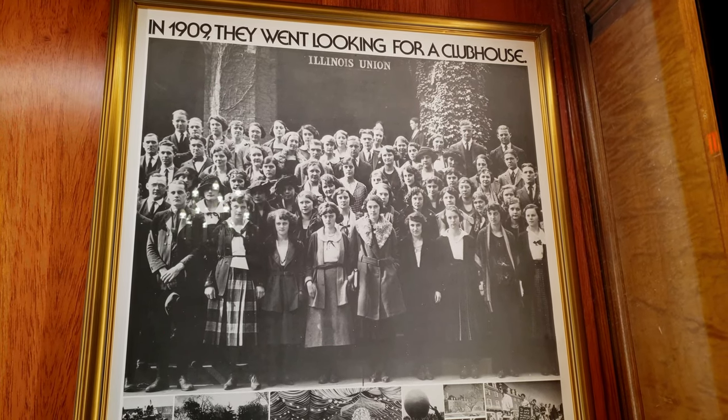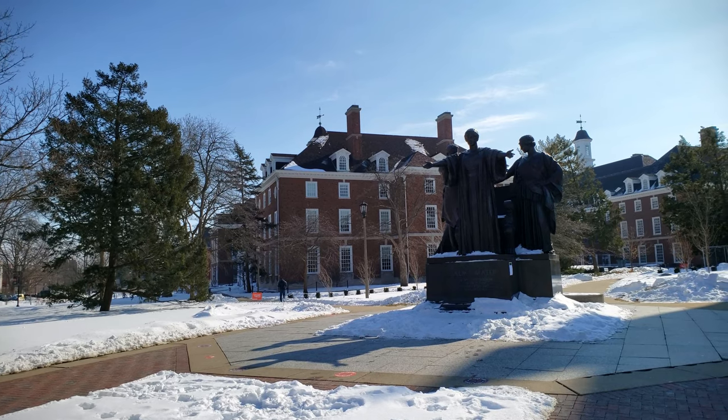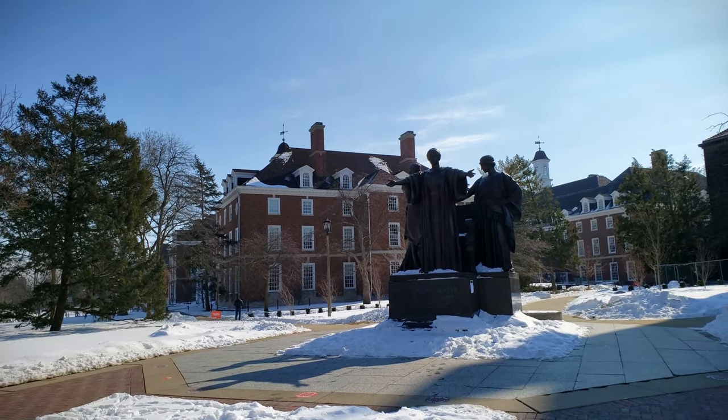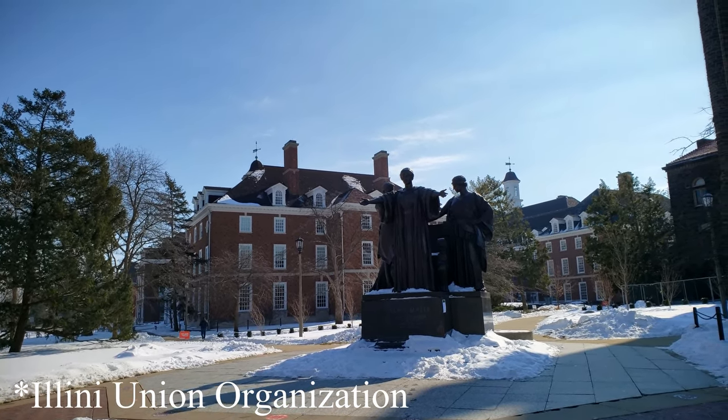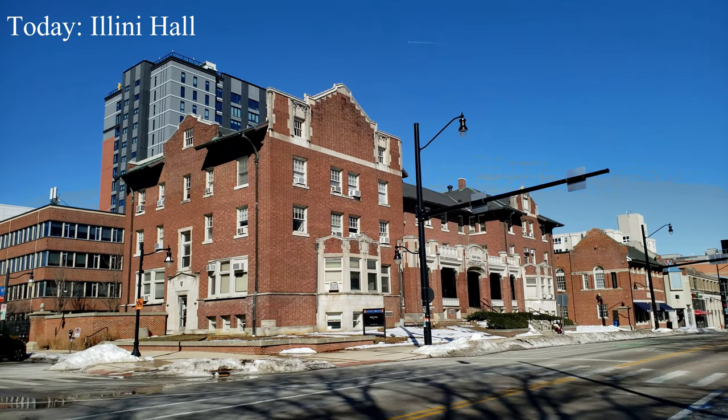In 1909, the graduating class desired a student union, but it turned out to be a very expensive building. 10 years later, the university's Women's and Men's League decided to become one big organization, and they called themselves the Student Union Organization. As an organization, they represented the students here at the University of Illinois, and in their first year, they rented the first floor of the YMCA building. But all that, it was still not enough for a building.